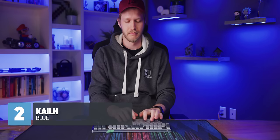Nah, this sounds kind of hollow. If I'm gonna pick a keyboard based on what it sounds like, it better sound good. This is a Kailh blue. Sure. Wow. I threw quite a few out because they didn't have enough force.